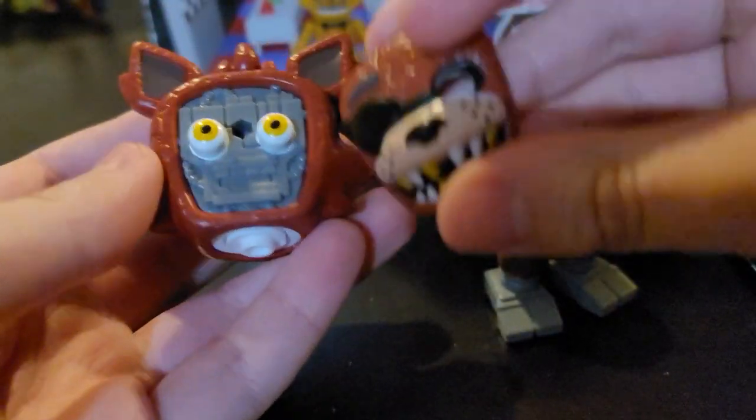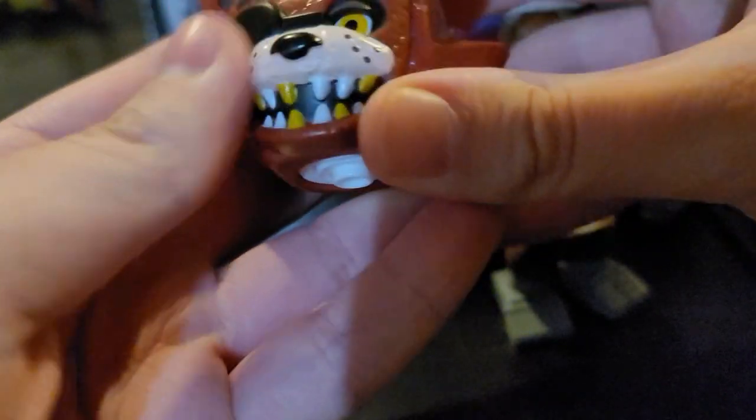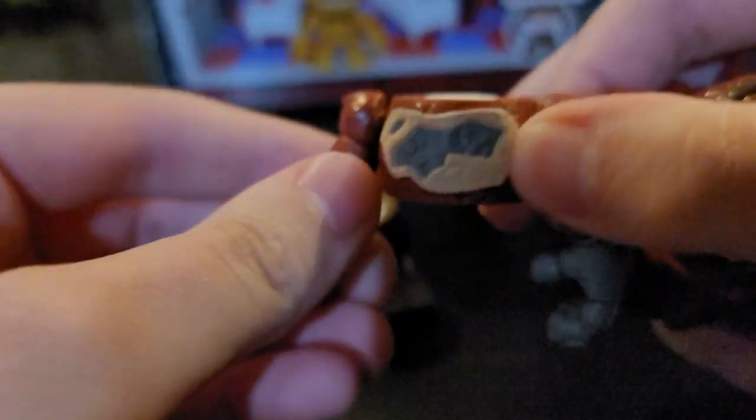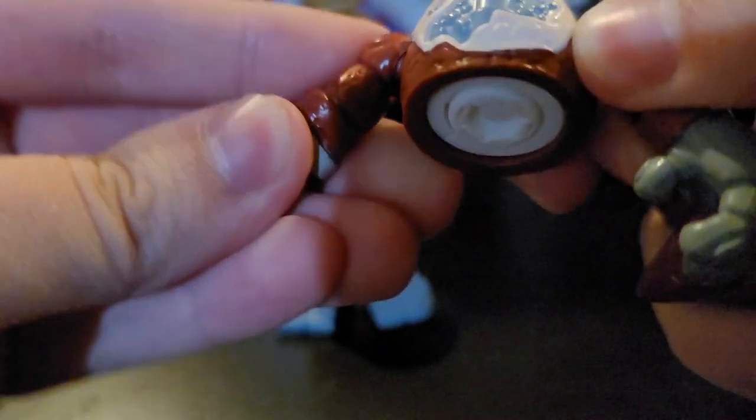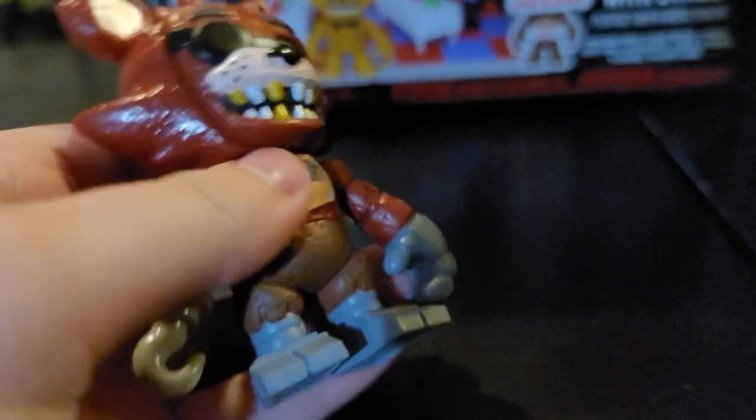All right, let's see what happens when we put the face in. We can see it. That's pretty cool. And, yep. Wouldn't that be awesome if you could just put it on like that? Yep, the arms up. The arms really want to come off easily. But we're not doing that yet. Alright, we got Foxy complete. Oh wait, the sign.